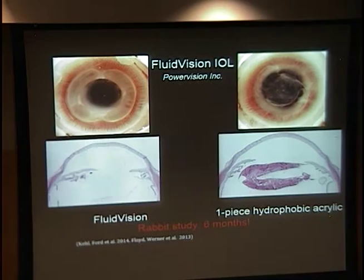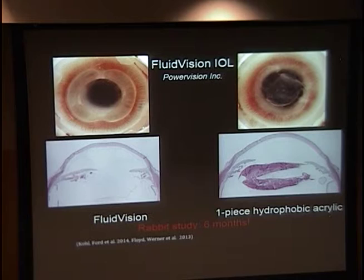Now in the rabbit studies, and I want to point out that this is 6 months. And for those of you who've worked with rabbits as a model for PCO and ACO, you'll know that 6 months in the rabbit is equivalent to years in the human eye. And to have this little proliferation and this kind of transparency at 6 months is truly incredible. And contrast this with the control IOL, which is plainly visible right there.